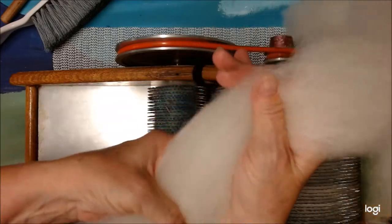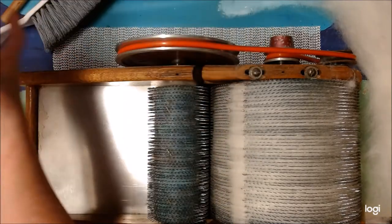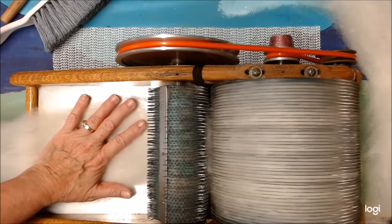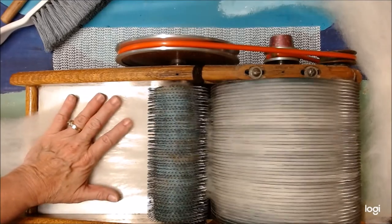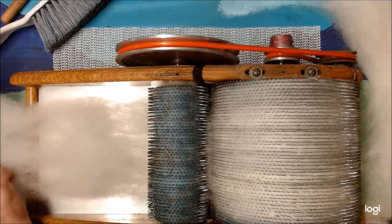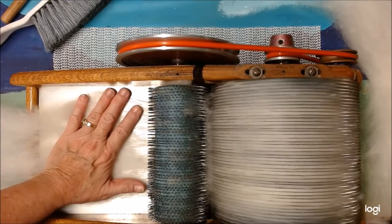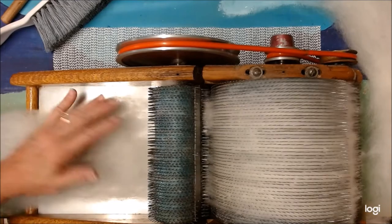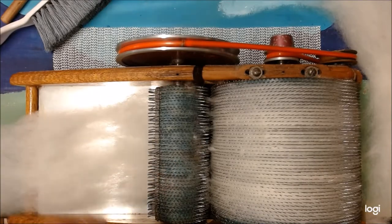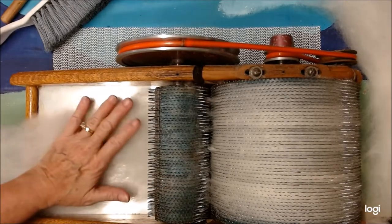This feels nice so far. I'm very happy with this fleece, and I think it's going to make nice yarn. I've got my hand right here just to resist a little bit so that it pulls on with this. And that just keeps this brush cleaner for me. This is an old drum carder, so it may have issues that newer drum carders don't have, and you may not need to do that with a newer drum carder.